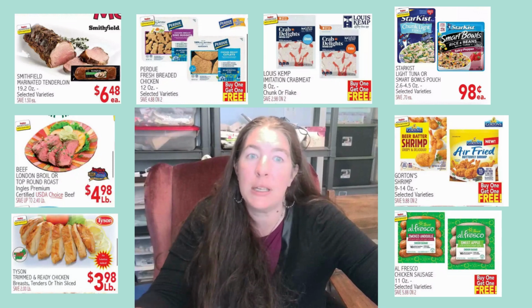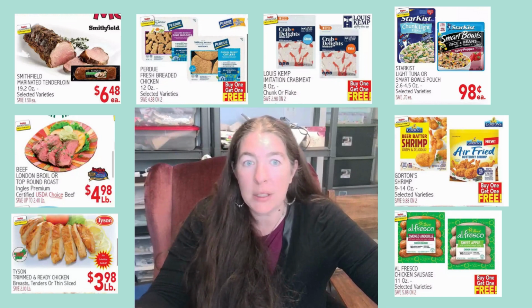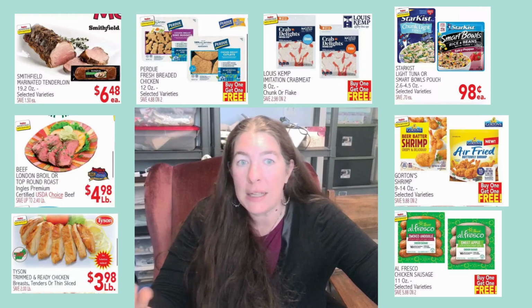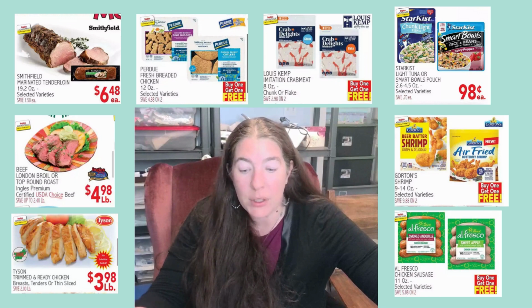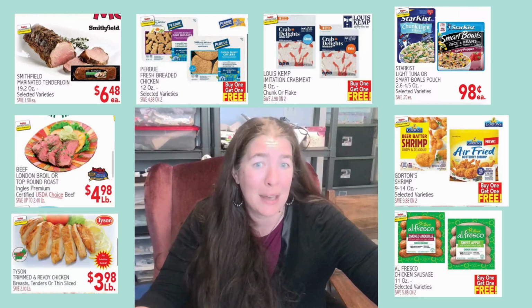The next option is the Star-Kissed tuna. These are the small packs that run about 2.5 ounces to 4.5 ounces. Keep in mind that these smart bowls, the ones that say rice and beans, are the ones that weigh 4.5 ounces. At first glance, this looks like a good deal, but when you consider you can buy a 5-ounce can of Laura Lynn tuna for 98 cents as a regular price. They do have the Star-Kissed 5-ounce cans on sale for $1.18. So if you're really brand loyal to Star-Kissed, I would just buy the 5-ounce can.